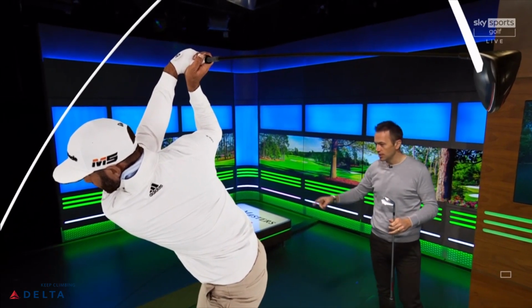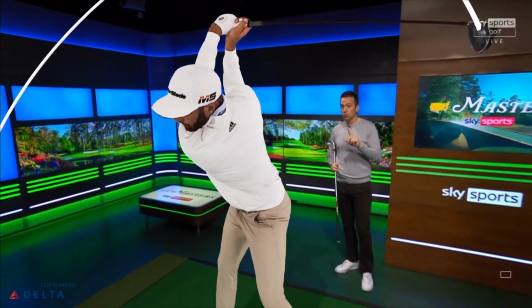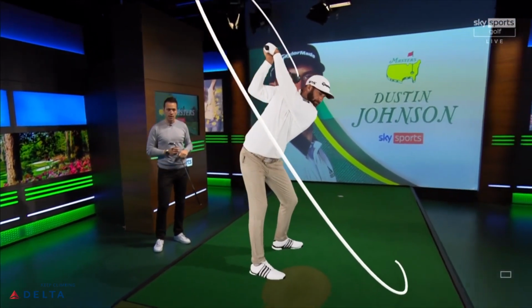So to see that, we're going to send you behind, because if he doesn't keep turning through strike, this ball will set out left and go further left as the arms snap over in front of him, especially with so much strength in that club face.